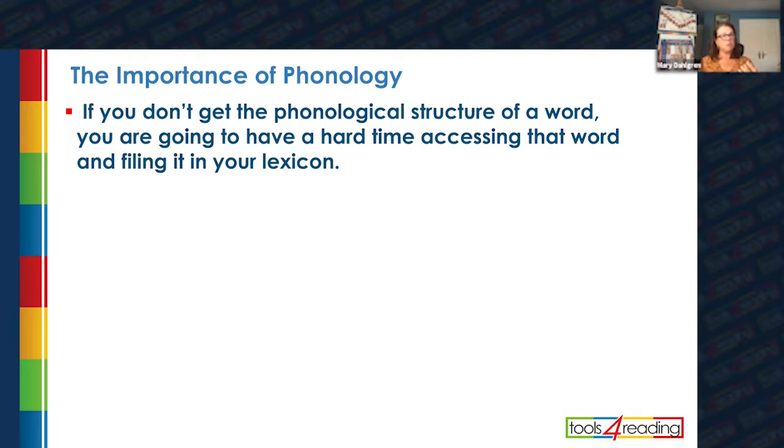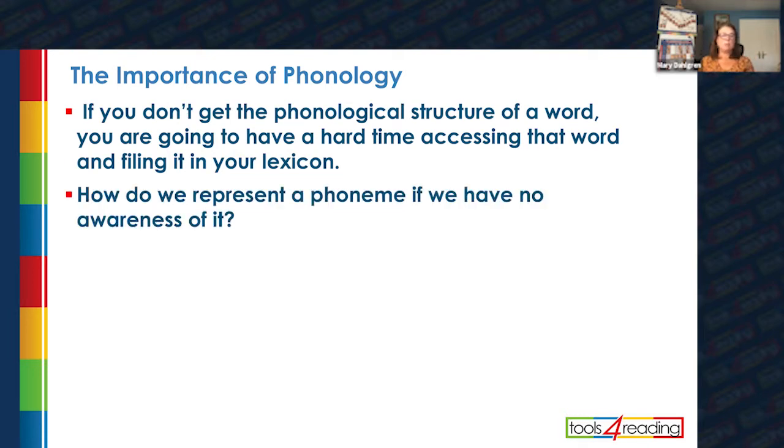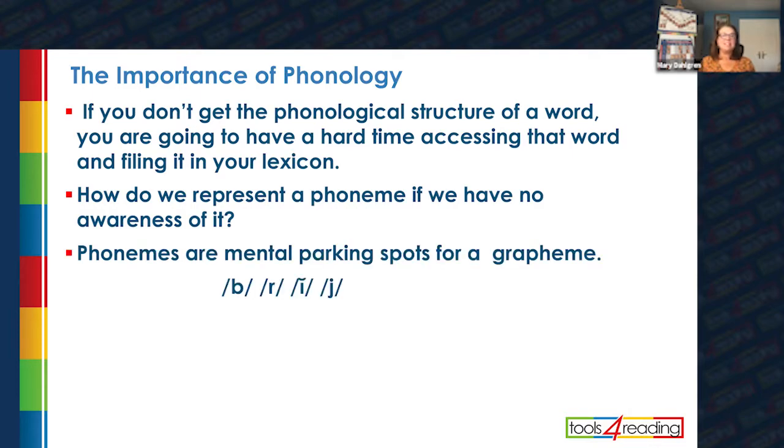So we're going to really focus on the speech sound, the phonetics of our language when we talk about sound walls. How do you represent a phoneme if you don't have any awareness of it? And so we have these phonemes that exist in our language. We're going to create an awareness of those phonemes for our students, not just with the print, but we're going to go a little bit deeper. And I'm backing up without the print, and then we'll add the print also. But phonemes, they're mental parking spots, as it said, for a grapheme.